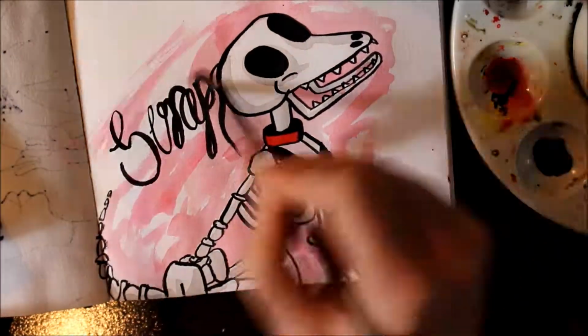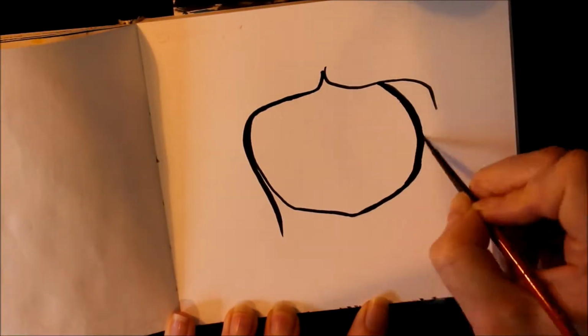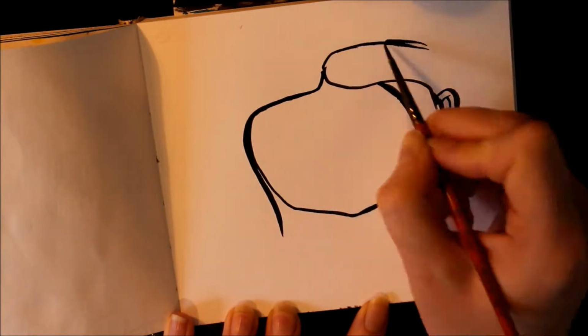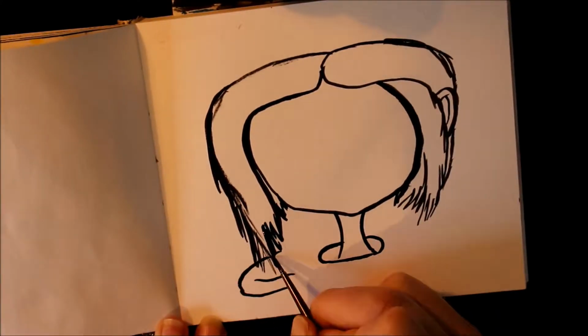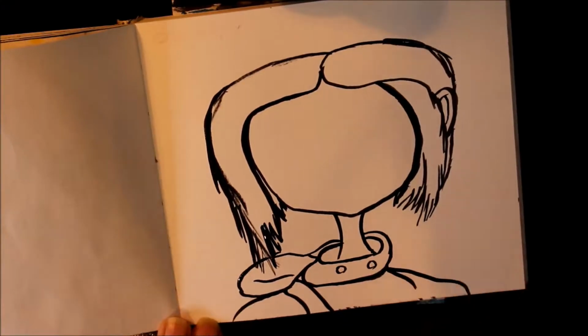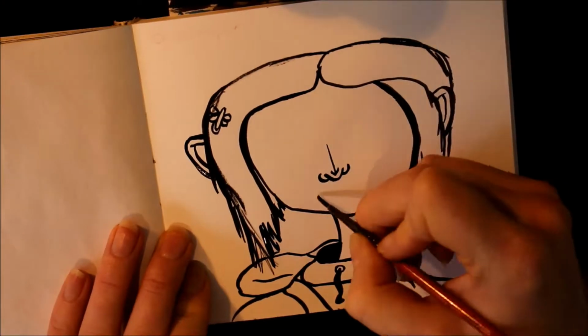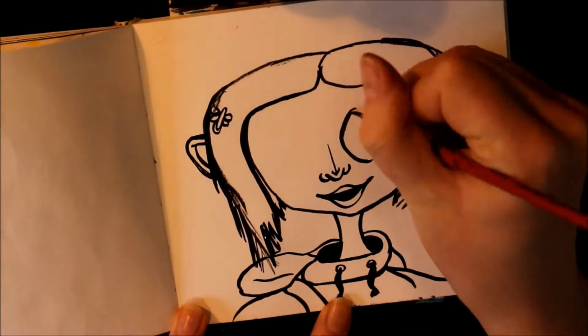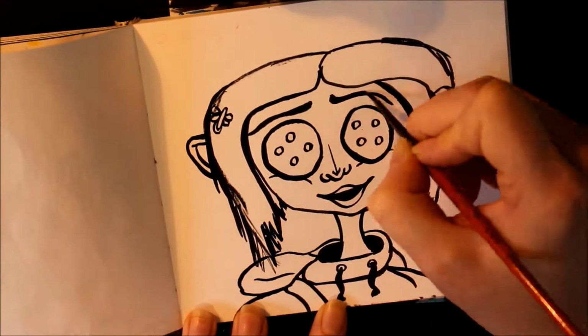And then for day 27, I did Coraline. And if you haven't seen Coraline, it is a very creepy movie. I've only watched it the once, and it was that long ago that I can't really remember it. I should watch it again, but I just remember it being very different and interesting. I can't actually remember the storyline, but I do remember enjoying it, so maybe I should watch it again.